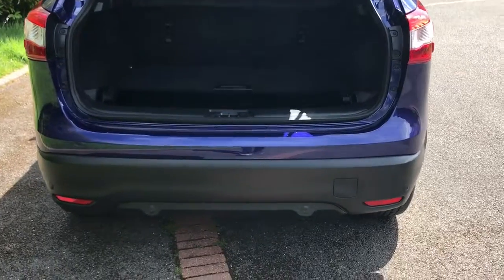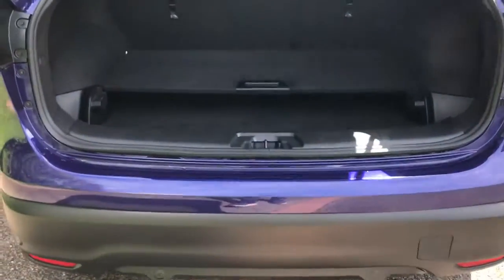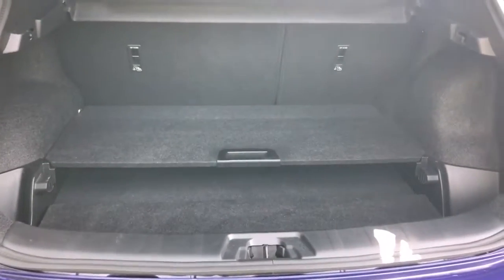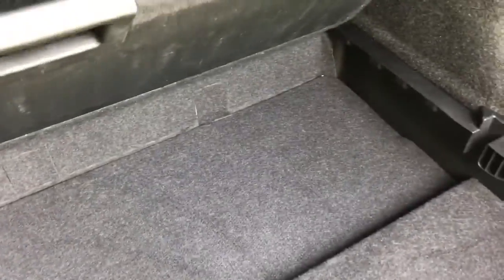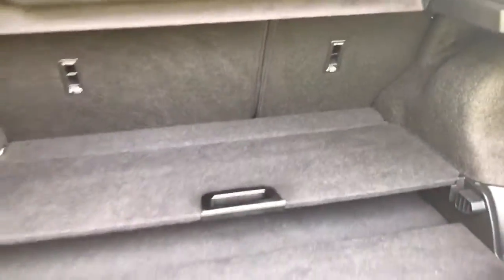So as we approach the back of the car, you'll see we've got reversing sensors. This car's also got reversing cameras as well, which I'll show you when we're inside the car. Loads of boot space along with that 60/40 split folding rear seat, and the boot space can be increased by removing these trays completely, and as you can see you get quite a bit of extra space in doing that.